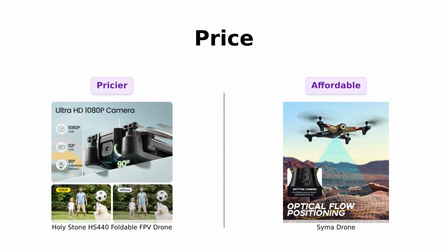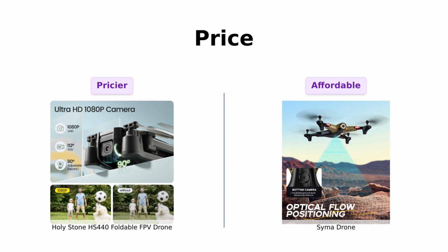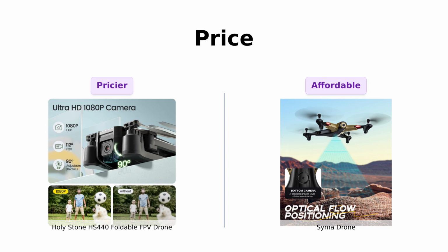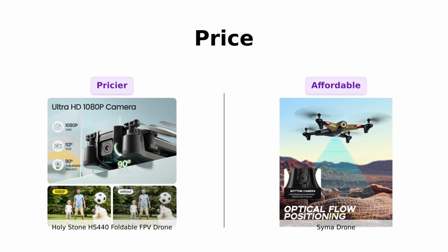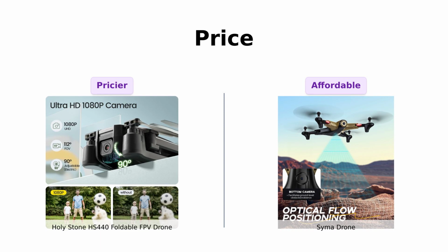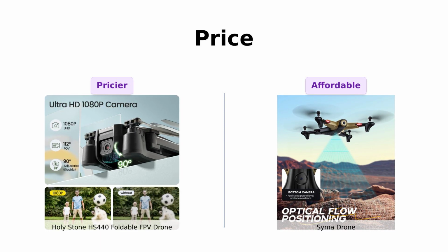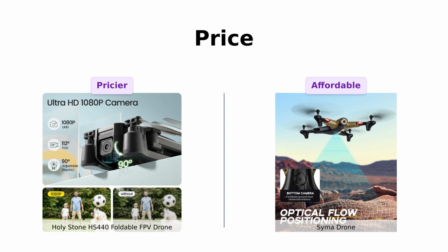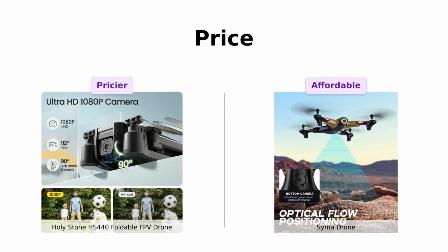Alright, let's start with the price, because, let's be honest, our wallets need to know what they're getting into. On the left, we have the Holystone HS440, priced at $129. And on the right, the SYMA Drone comes in at a budget-friendly $99. That's right, folks, SYMA is cheaper, leaving you with enough cash to buy yourself a celebratory coffee, or 3.